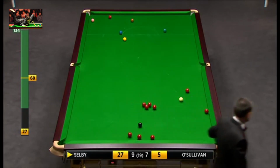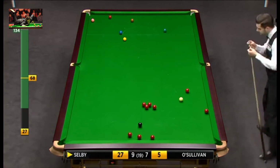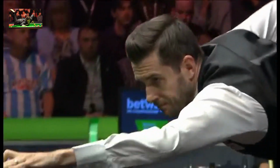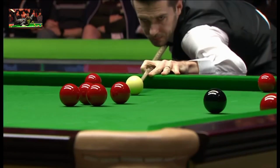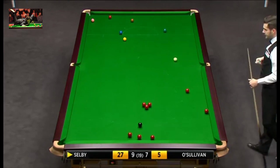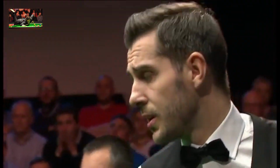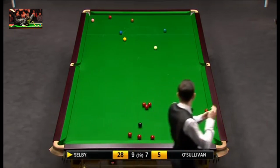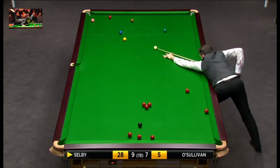Judging by his reaction, no. Can't play for the black. That makes a big difference. Now he's got to screw all the way up the table. 17. Must be a little straight on the blue for him to be looking at the green there, but I think he can force it over.